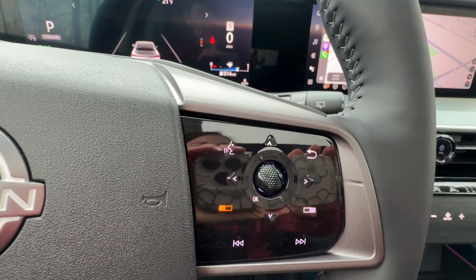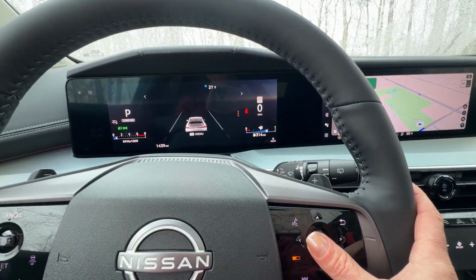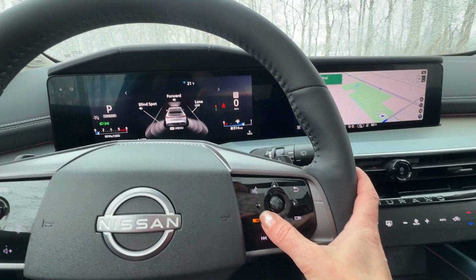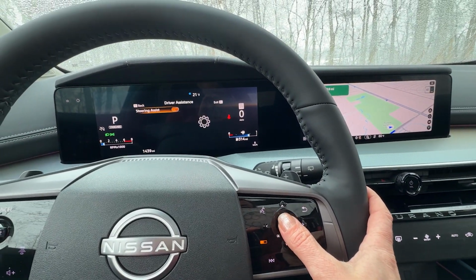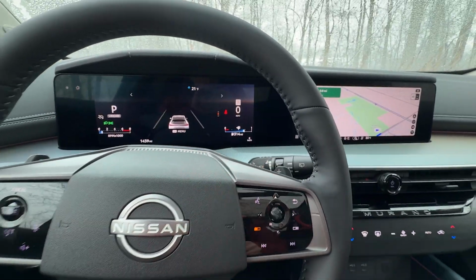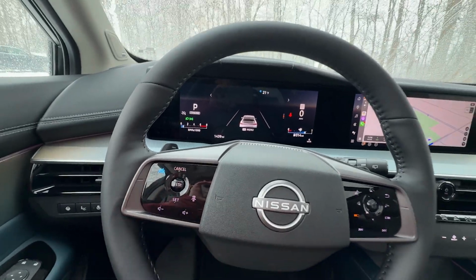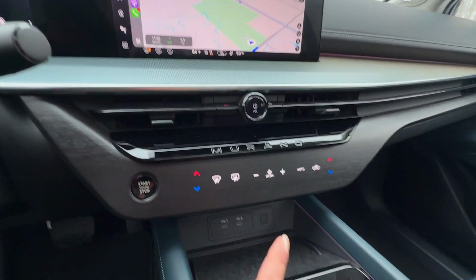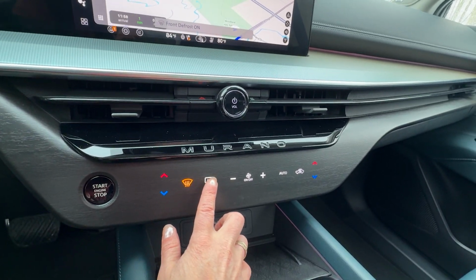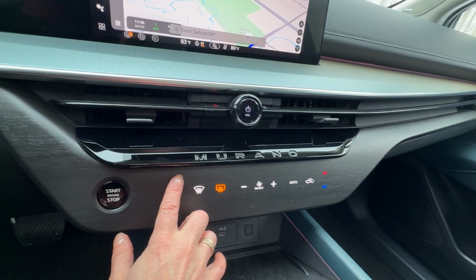And then you will have your screen controls and your ability to configure things a little bit more over here. I haven't played around with this too much yet, but this is going to be your screen. This is going to be your ProPilot Assist cruise control stuff. You also have the touch areas down here, the capacitive. Oh, and this is really interesting because this is actually a very light touch.